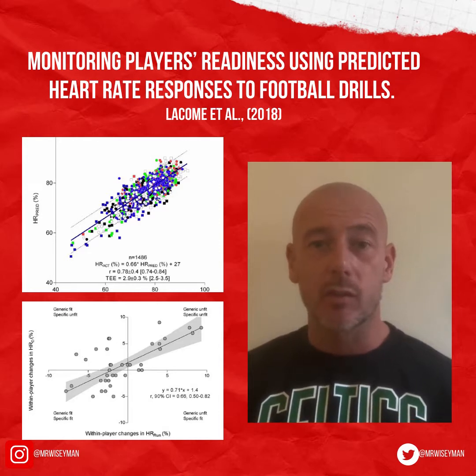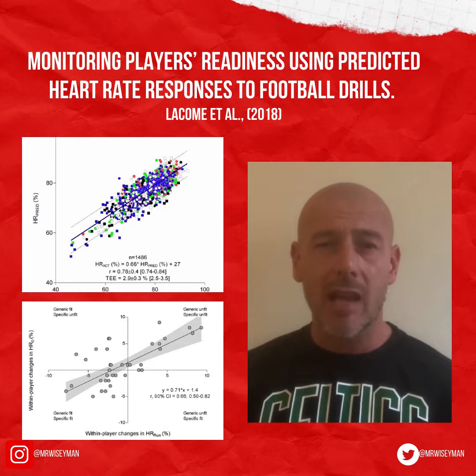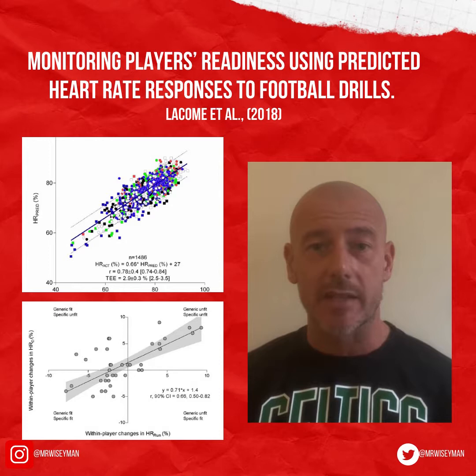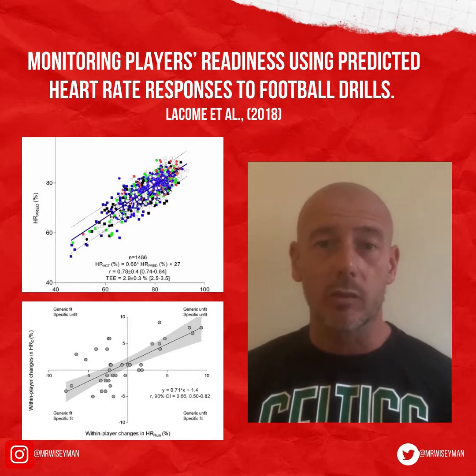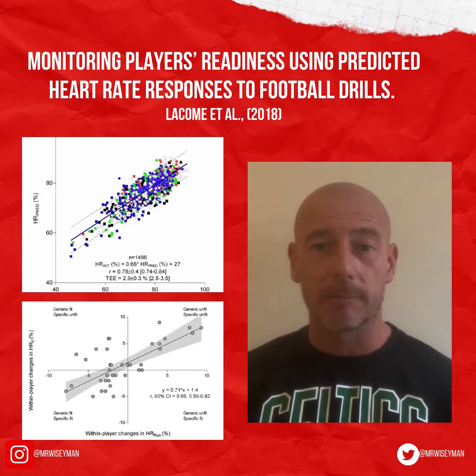Heart rate parameters were analysed during small-sided games from 5v5 to 10v10 and were either game simulations, which included goalkeepers, or possession-based. A submaximal run, which was paced at 12 kilometers per hour using audio cues, was also used. The mean observations per player were then used to build individual models for each player.